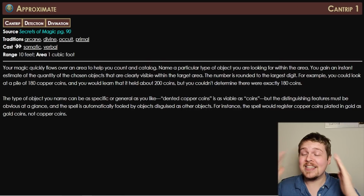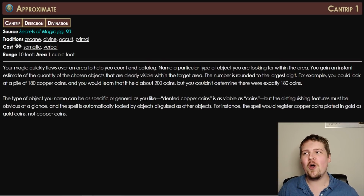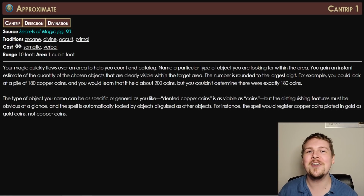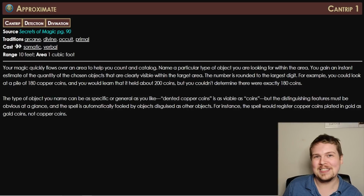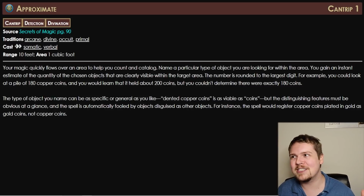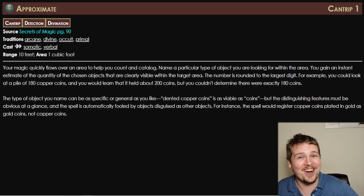But I find this hilarious. This isn't going to give you anything specific. You're just gonna know there's about this much. The example it gives is if there's 180 copper in a pile, you can cast Approximate and you'll know there's about 200. You don't know if it's more, you don't know if it's less. It's like looking in a jar of jelly beans and you know, okay, there's about 150. Give or take 20 or 30.